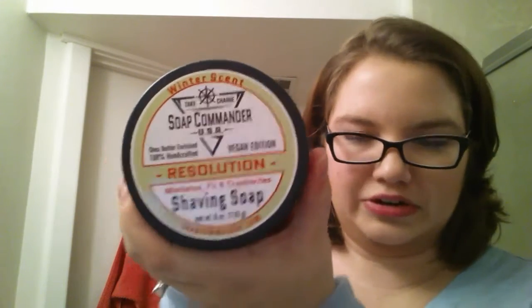And then I have Resolution, which, like I said, was their limited edition winter scent. And again, it's just bright and fresh. It's got cranberry in there that makes it a little tart. There's definitely a background of like pine. It smells like Christmas. Mistletoe, fir, and cranberries.